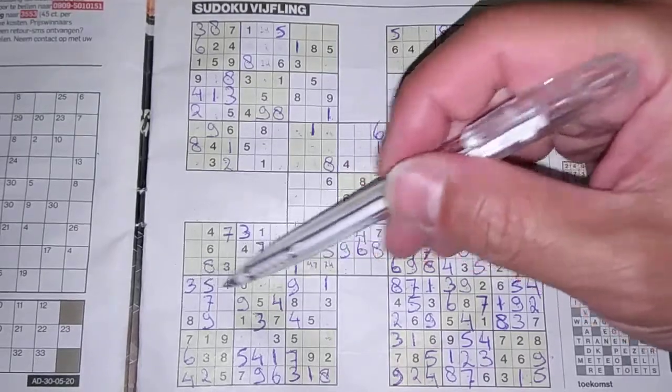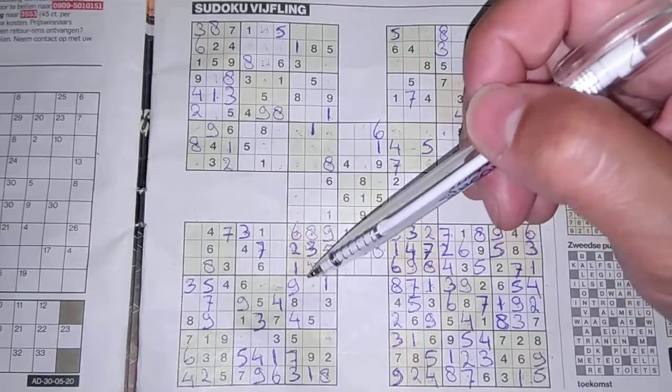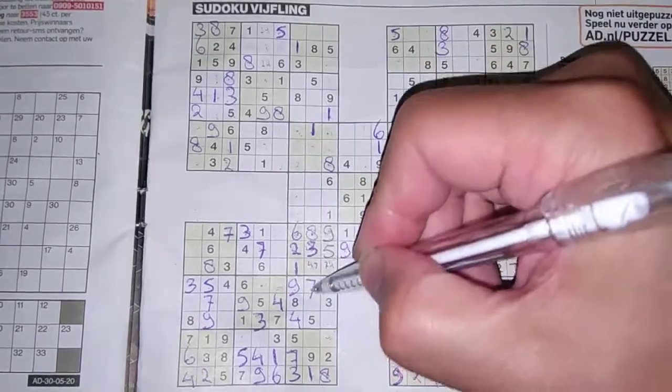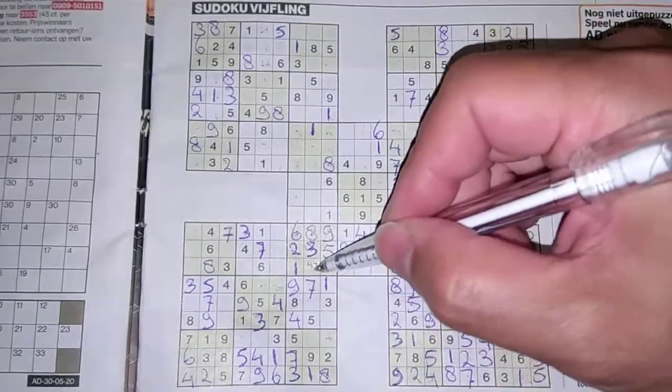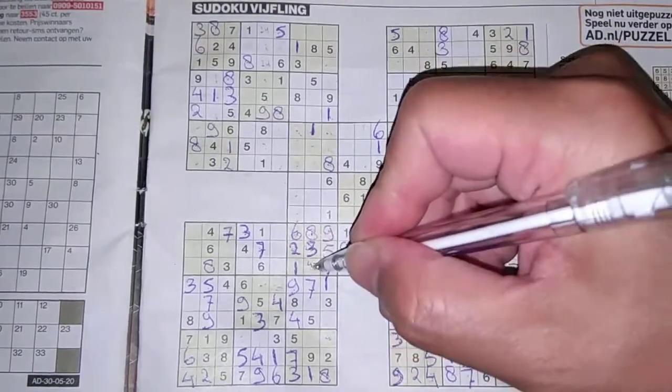8 and 2, that means in this row, we have here 8 and 2, one missing number for the 7. Now we have a 7 here, so this cannot be a 7 anymore. This should be the 7, and this should be the 4.